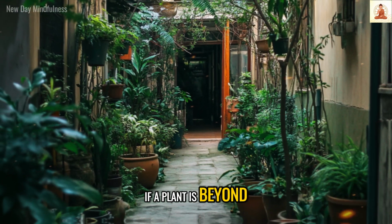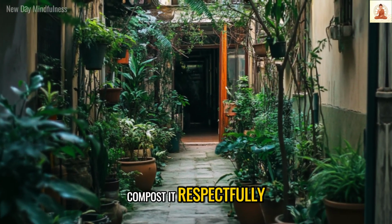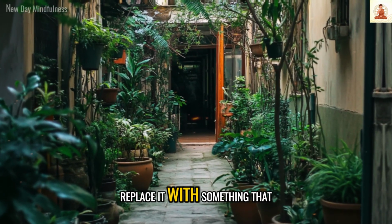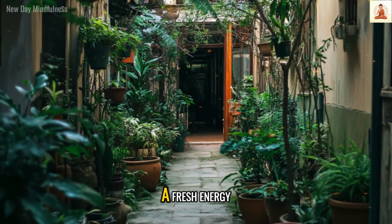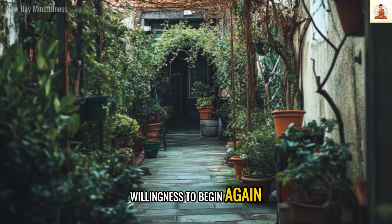If a plant is beyond saving, remove it fully and either compost it respectfully or dispose of it in a mindful way. Then replace it with something that matches your current intention: a new cycle, a fresh energy, a living symbol of your willingness to begin again.